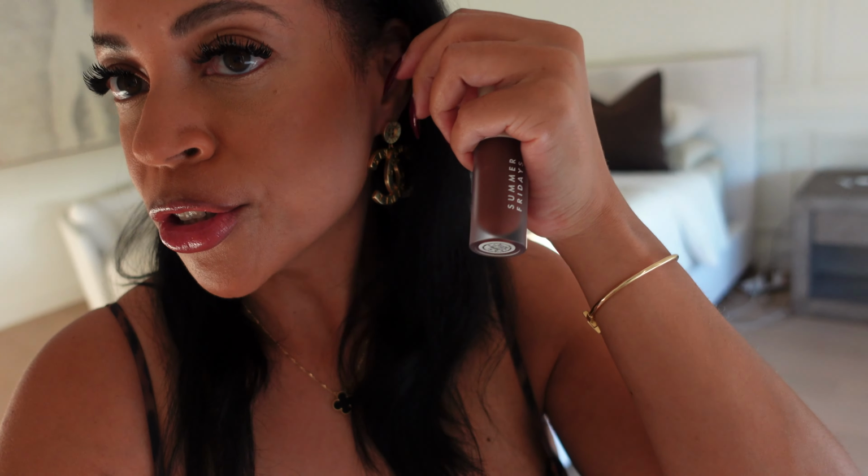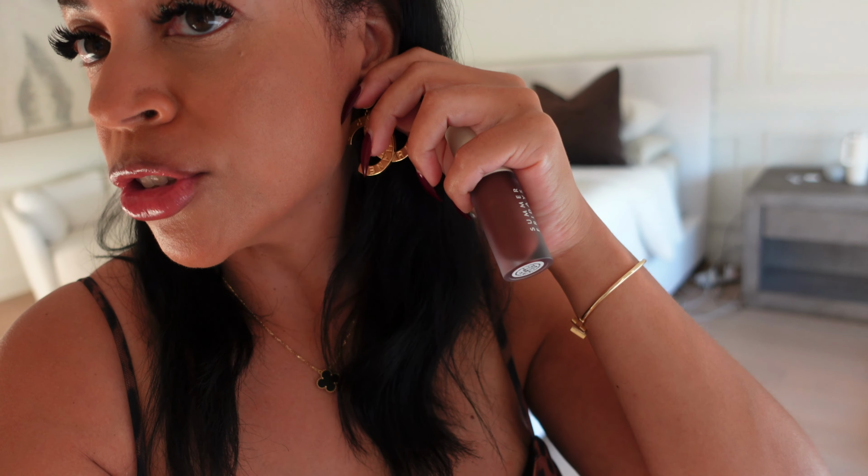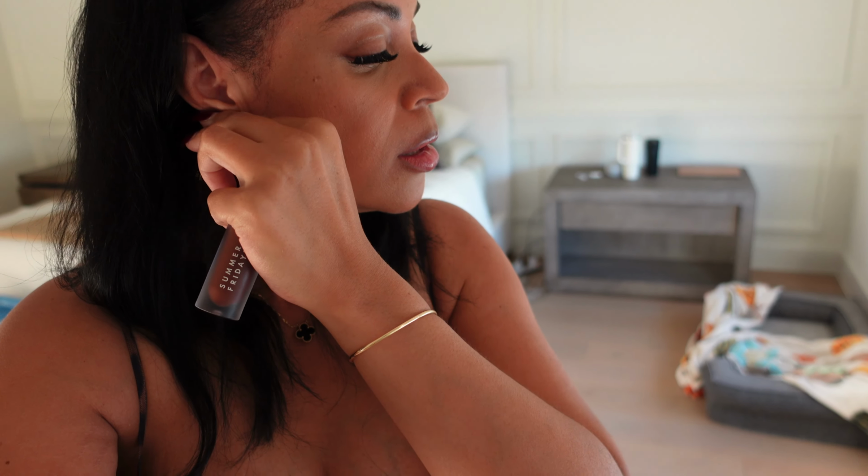And then I have to hurry up, but for jewelry, I'm doing just these gold Chanel earrings. And then, yeah, keeping it kind of simple. But yeah, so that's the fit. All right, I'm running late. I gotta go.